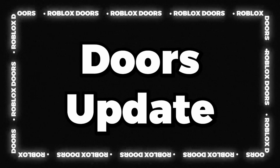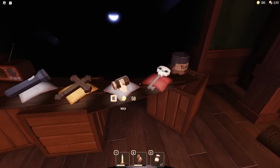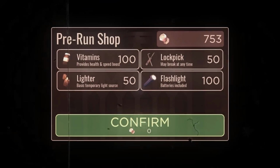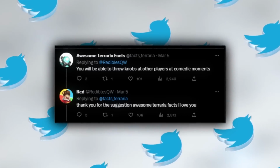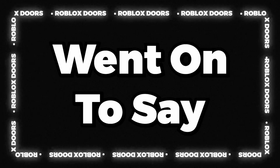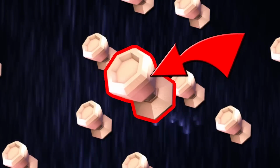With the latest Doors update, we really haven't seen any additions of knob usage. Jeff's shop only utilizes in-run coins, which is different from the pre-run shop, which indeed does use knobs as the main currency. But Redibles did have something to say about this. They stated that they have big future plans for what knobs would be used and the impact that they will have on the game, but they also went on to say, "hint, there will be a cosmetic use and practical uses for knobs."